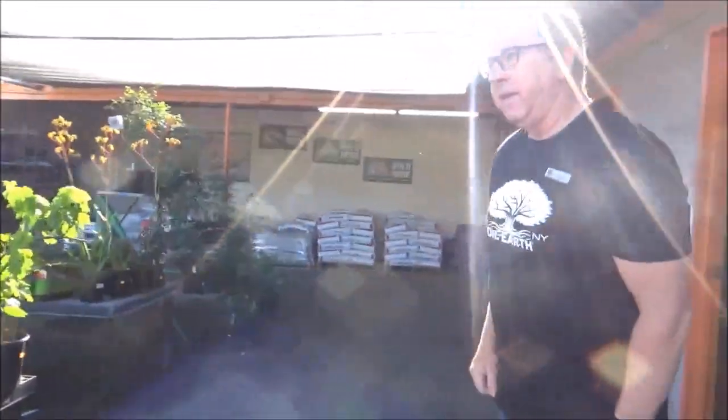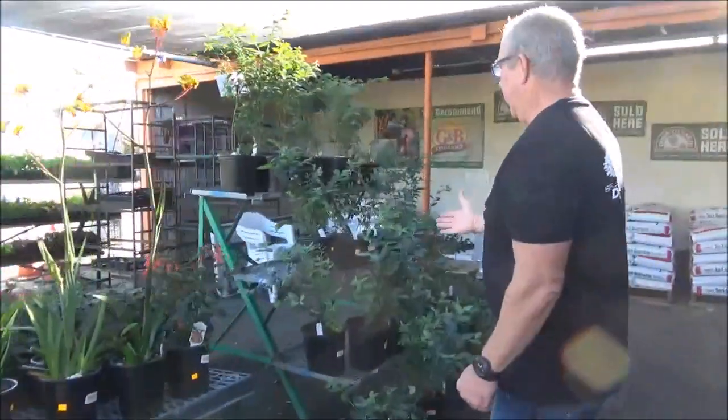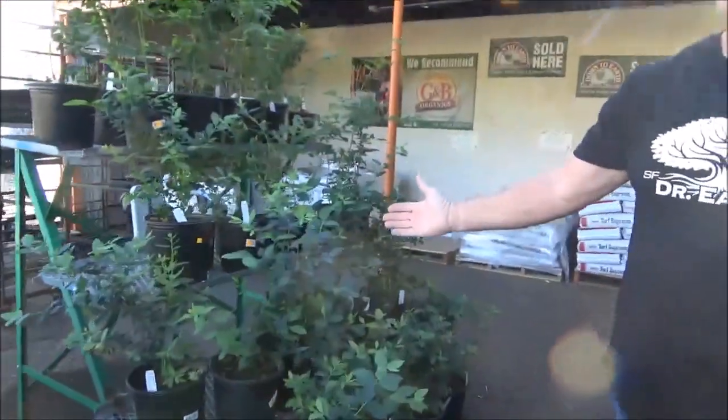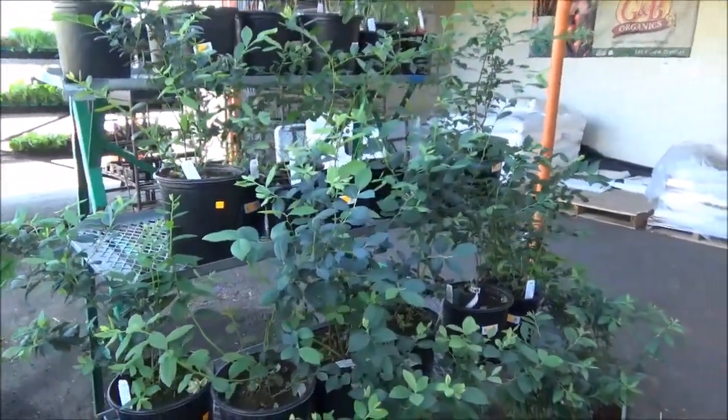One of my favorite things to grow are blueberries. And at home, I grow blueberries in containers. I will not grow them in the ground, where our soil is too alkaline. So all my blueberries that I grow, and right now I've got a whole bunch of them almost ready to pick. They're just turning blue.